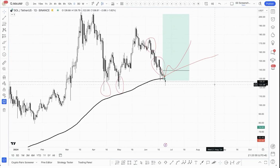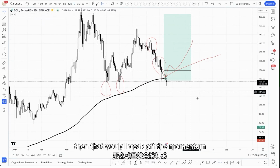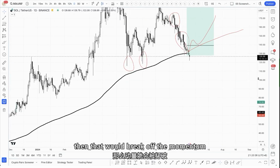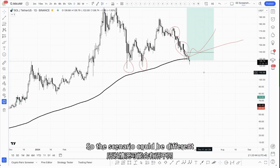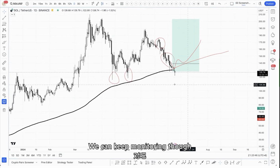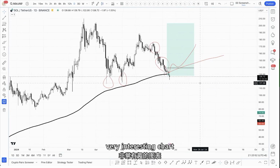But if the price cannot bounce really high to keep the momentum going, then that will break off the momentum, because the price was already breaking down the 200 EMA line. So the scenario could be different, right? We can keep monitoring. So okay, very interesting chart.